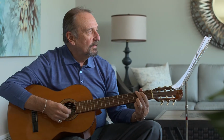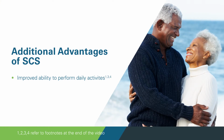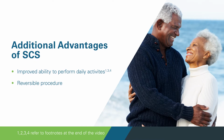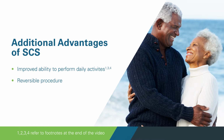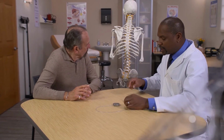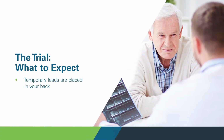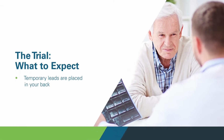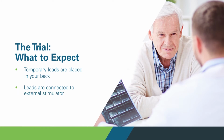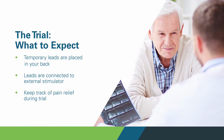Many patients with SCS also observe that they have the ability to get back to doing many of the things they used to enjoy doing. Plus, the procedure is reversible. If it is not effective for you, you can stop at any time. Another benefit to SCS is that, unlike other treatments, you can try it and see how it works for you before committing long-term. Before the trial, you and your doctor will also discuss not only the benefits, but also the side effects of the procedure.